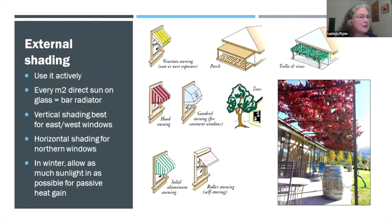The best shading for east and west windows is vertical shading, because that's when morning and afternoon is when the sun is at quite an angle. And for north, it's horizontal shading. User behaviour is really important when it comes to shading, because you can have great blinds, but if you don't put them down at the beginning of a hot day, they're not really going to do much good. So you need to be active when it comes to external shading.